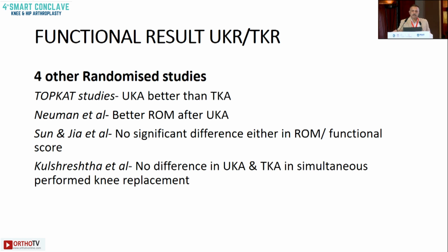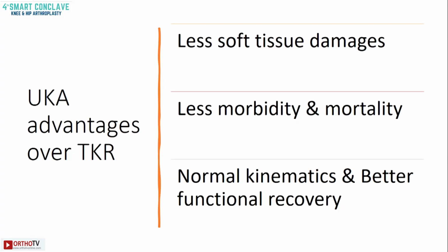And if you don't follow the technique properly, then you get all the bad results. Now, much literature has shown that you get good results even with extended indications. But if you go into the details, most of these studies have come from high volume centers.